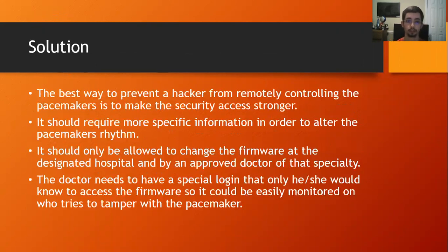Now we'll talk about the solution. The best way to prevent a hacker from remotely controlling the pacemaker is to make the security access stronger. It should require more specific information in order to alter the pacemaker's rhythm.